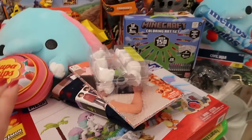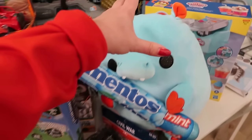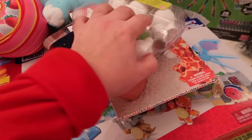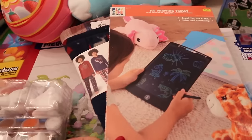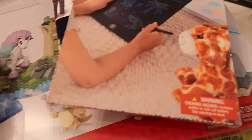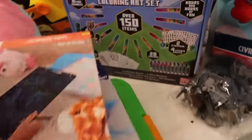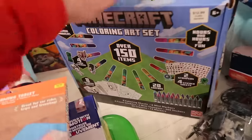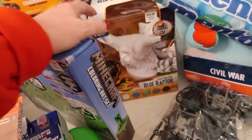And then over here, so this is kind of going long ways here now. For my 6.5-year-old, we have one of these little paint sets and an LCD drawing tablet and some pajamas, and then a Pokemon Lego, not Lego, but building set. And then another sensory bin because I know that those will be so popular. We have a Minecraft art set, and we have a Blue Raptor paint your own bank.